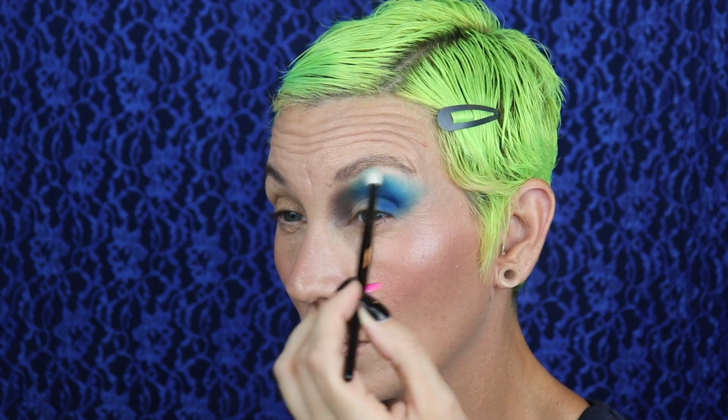And then I'm going to use my Wayne Goss number 20, and I'm going to go into the color Amira right here. Literally zero fallout on that.